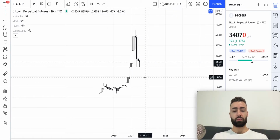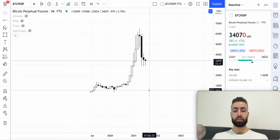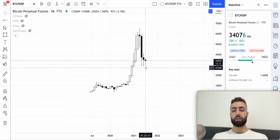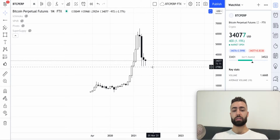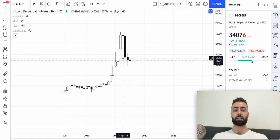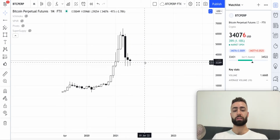You can see that right now it's increasingly looking like we are forming our monthly higher low here. And the reason we think that to be the case is because of these longer lower wicks here. So you see all three of these wicks right now, at least for the time being, are looking like this is going to be an area where we pull up in price.